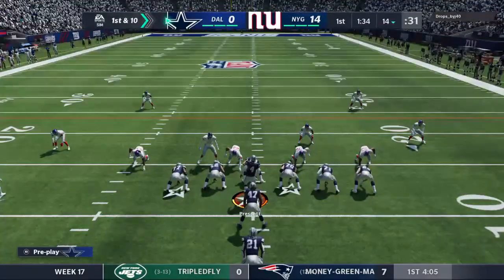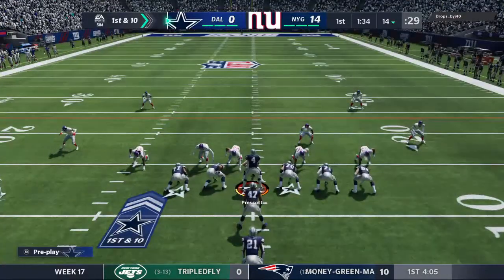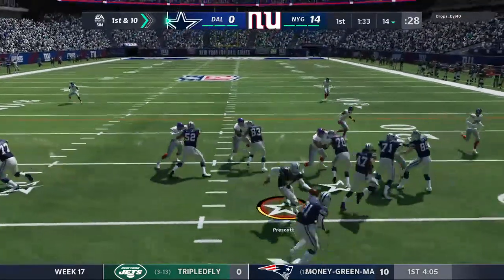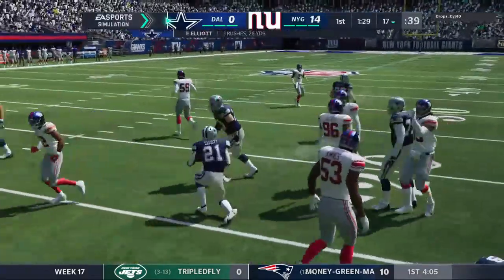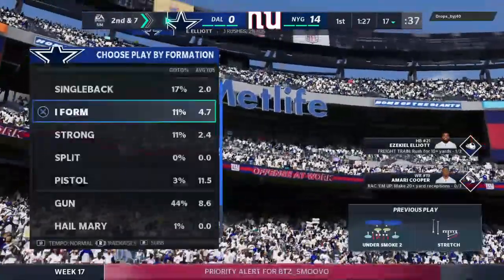About set for this next drive by the Cowboys offense. And still no points on the scoreboard. You're coming off of the 3 and out. They're just looking for anything to grab onto right now, aren't they? I'm wondering if someone's going to take charge in the huddle.